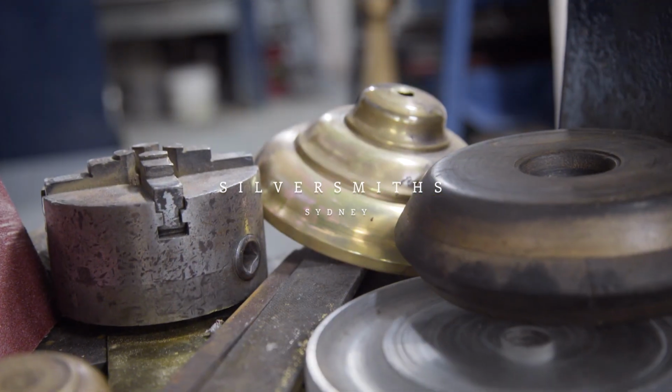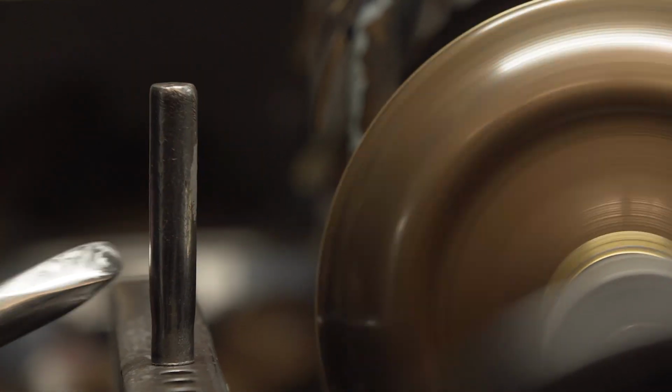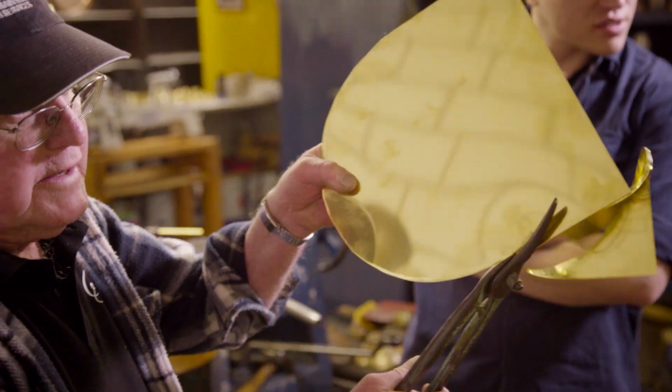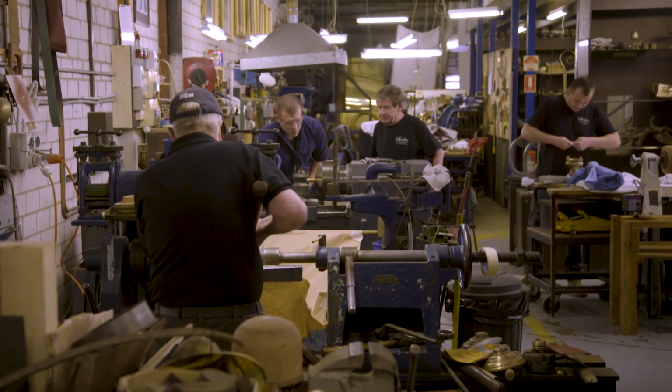Spinning trophies is rare these days, and for good reason. It's difficult. There aren't many spinners left. So after all this work, mining, refining, rolling, it comes down to this one guy, the spinner. And his name is Sparrow. I'm Sparrow King. I've been spinning since before you were born, I reckon. 30 to 40 years on and off. This is the hardest trophy I've had to spin, and the most important. It's a Melbourne Cup, mate. I don't want to bugger it up.